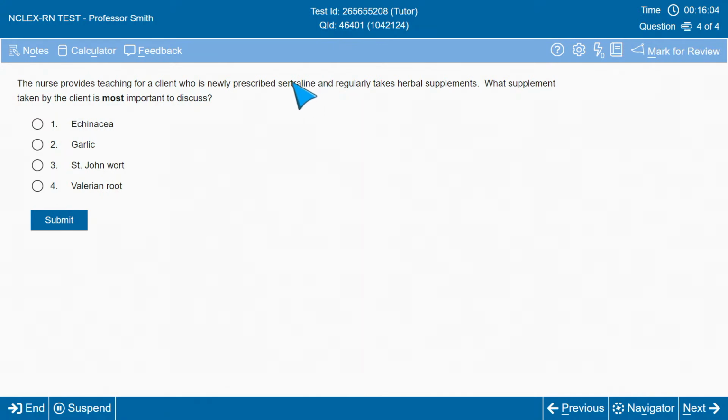To remind us of what this question is in regards to, we're going to go ahead and highlight sertraline here. And then review each answer choice from the bottom up, asking if it's true or false in regards to being most important for a client who is newly prescribed sertraline. Yeah. So we have valerian root, we have St. John's wort, which a couple of you guys mentioned in the chat already. We have garlic, and then we have echinacea.